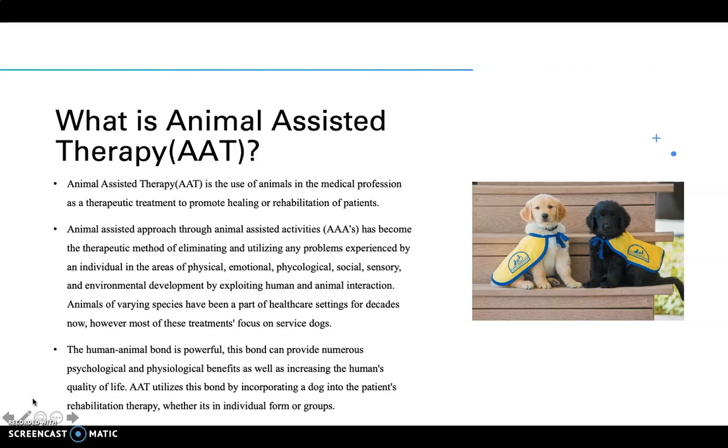The human animal bond is powerful. This can provide numerous psychological as well as physiological benefits, as well as increasing the human's quality of life. AAT, or animal assisted therapy, utilizes this bond by incorporating a dog, preferably, into the patient's rehabilitation therapy, whether in individual form or groups. This can happen in one-on-one therapy sessions, and it can happen in groups as well. The preferred animal assisted pet would be a dog, since they are the smartest and wisest out there.